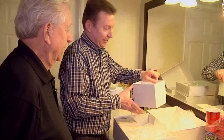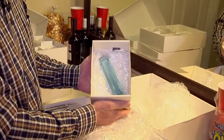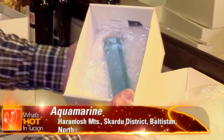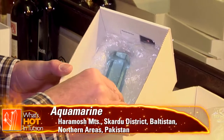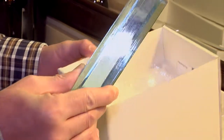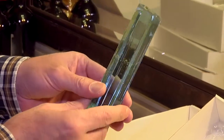Let me take a look at this. Oh, my goodness gracious. It's glass clear and an absolute gem. Great colors. Now, where is that from? That looks Brazilian, but that's just a guess on my part. That is from Pakistan. It comes from Haramosh. That exceeds virtually everything I've seen from Pakistan.